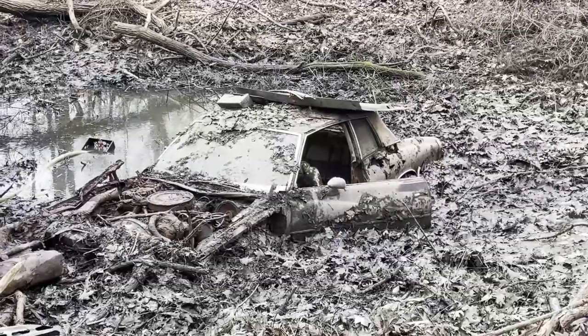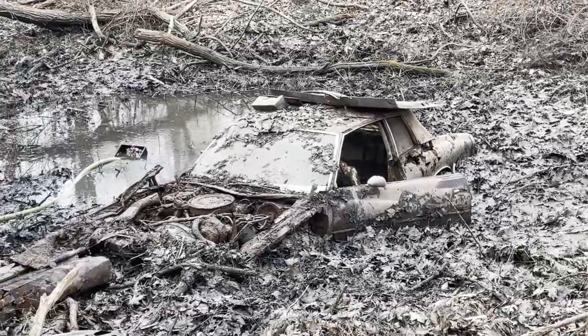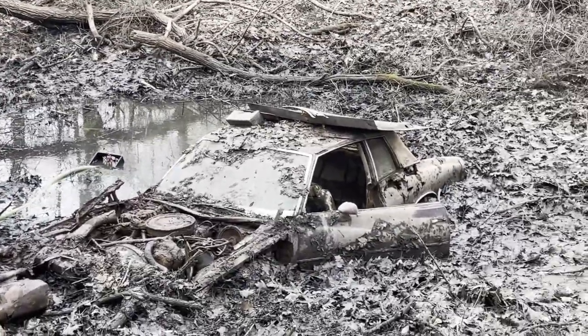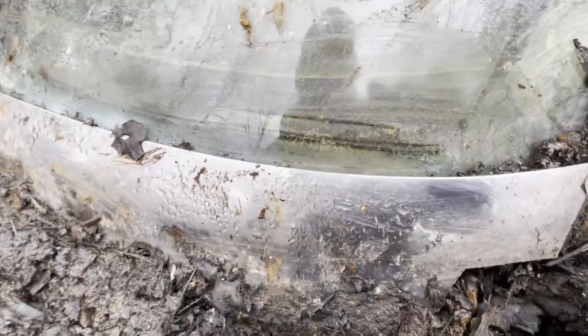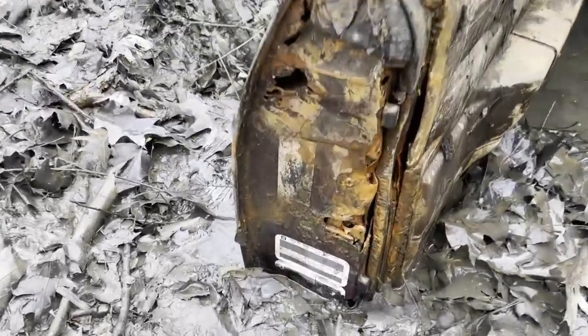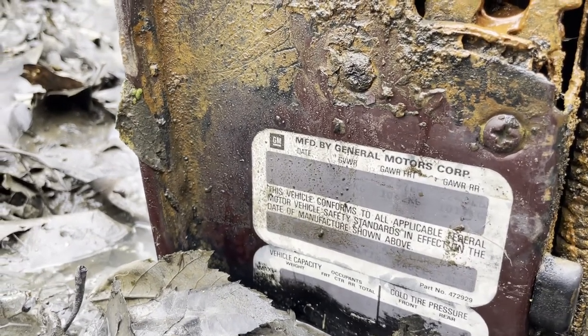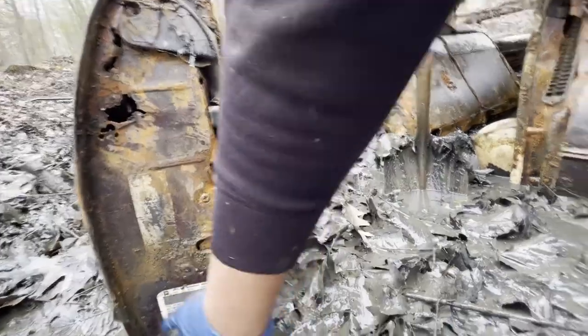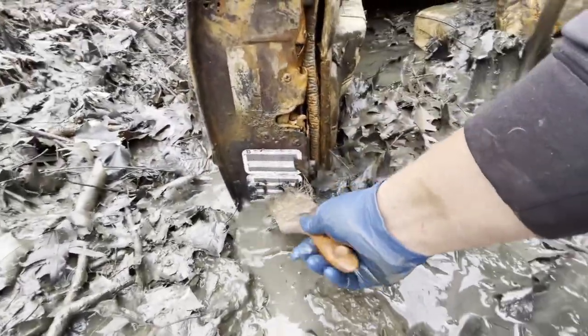We found the GM stickers on the door. We're hoping we can get something off of it. Just checking it earlier, it didn't look like we were going to be able to get anything. Just so everybody's aware, this is where the VIN number would be. It's gone. There's nothing there. There it is. Pause that video, see if you can get anything off of it. Try not to rub it as much. Let's get this paintbrush, this soft brush here.